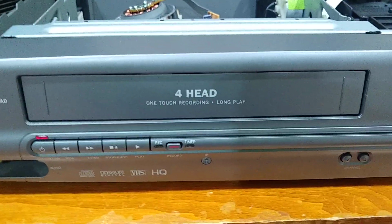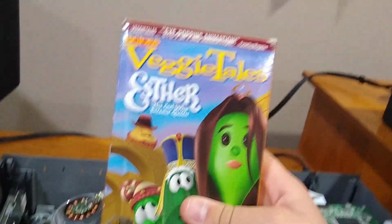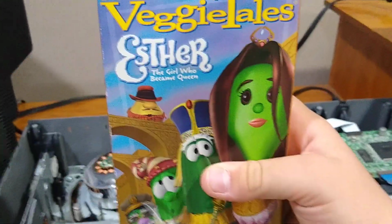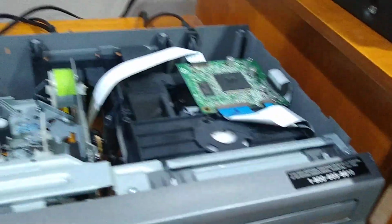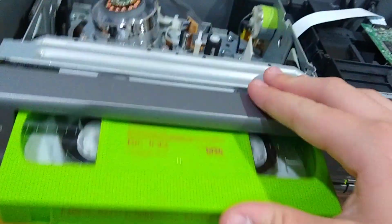Alright, I'll go ahead and show you what the VCR is like with my 2001 Lyric Studios of VeggieTales, Esther the Girl Who Became Queen. Here's the tape itself with the ink label. Print date is 12/5/2001. That's December 5th, 2001.